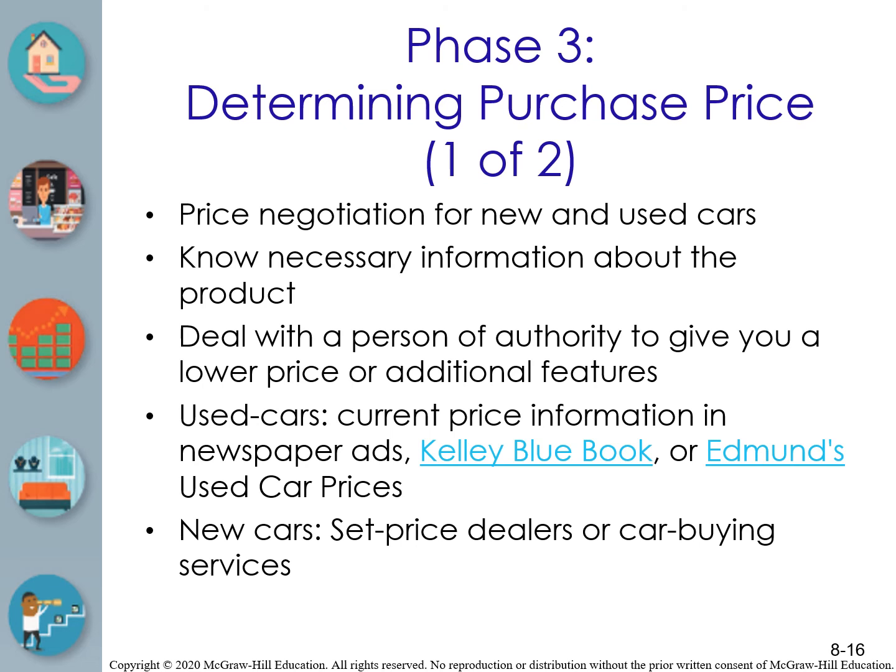For new cars, you can have set dealer prices or car buying services. The set dealer price means you know what the price is going in, and oftentimes there's wiggle room, if you will, on both sides negotiating. When you walk in, you see the sticker price, the manufacturer's suggested retail price, the MSRP, and oftentimes they have what's called a no-dicker sticker. In other words, you don't argue about the price, but that is something that's either spelled out or you want to be looking for.